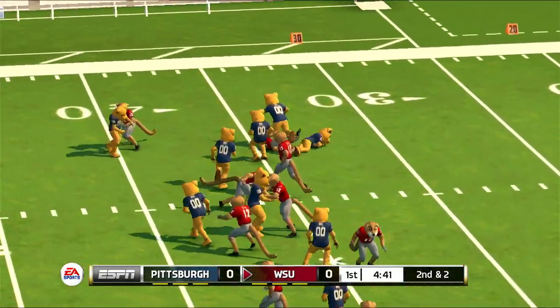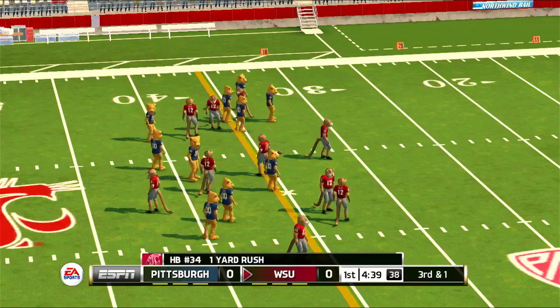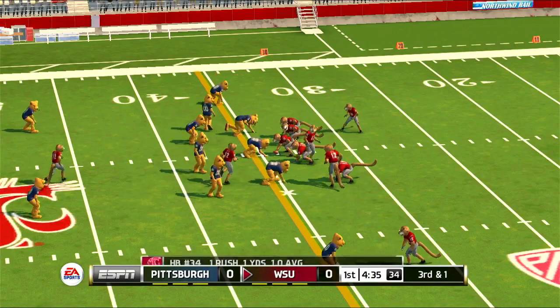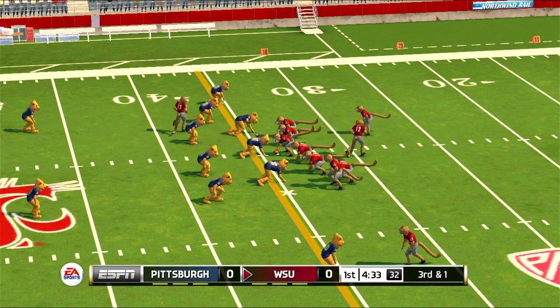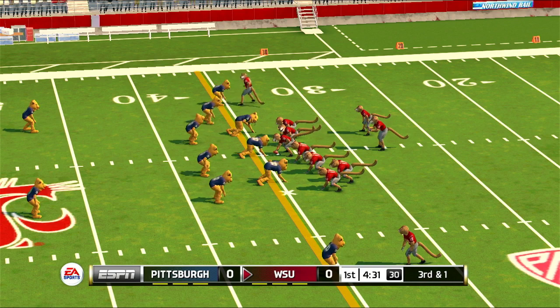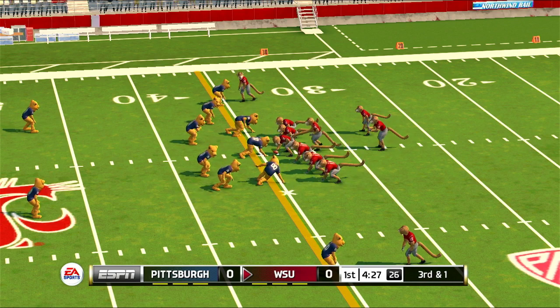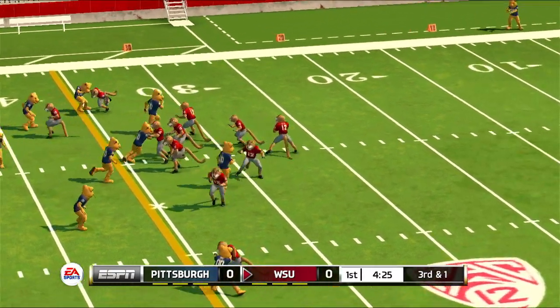Takes the ball right. Brought down right around the 34. Gain of one on the play. That'll make it 31. Take off. Motion, motion, motion.